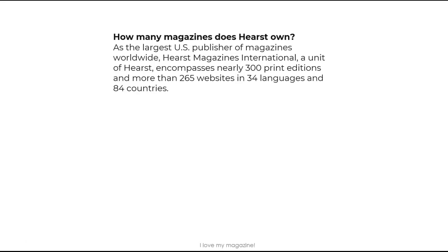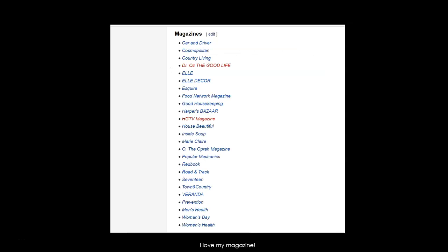Largest publisher of magazines worldwide. 300 print editions, 265 websites, 34 languages, and 84 countries. Wow. Here are some of the Hearst magazine titles: Cosmo, Elle, Esquire, Good Housekeeping, Harper's Bazaar, Redbook, Seventeen, Men's Health. They also own some newspapers and TV stations. They're a multimedia conglomerate, Hearst.